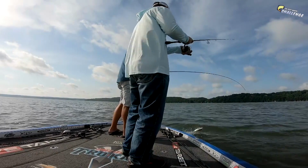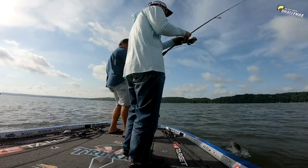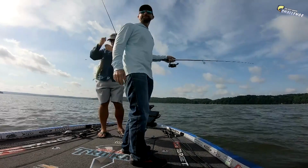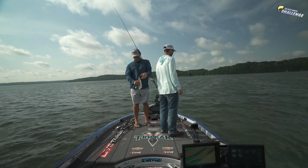Little spot. No, it's a little large. A little largemouth. I'm glad the challenge wasn't the first ass. They're sitting right on this ledge.